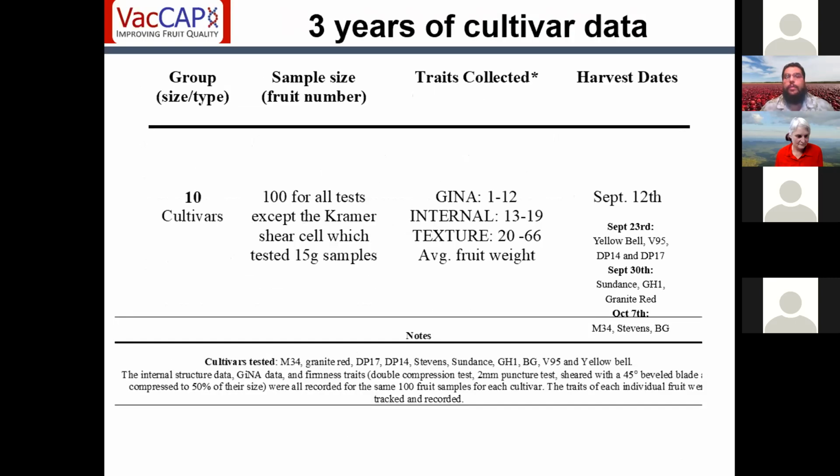I'm going to talk a little bit about the cultivars. So we have data on 10 cultivars. Here I'm presenting an analysis for one of the years, and what we did is we have 3 years of data here, and one of the years we collected all of the cultivars at the same time.